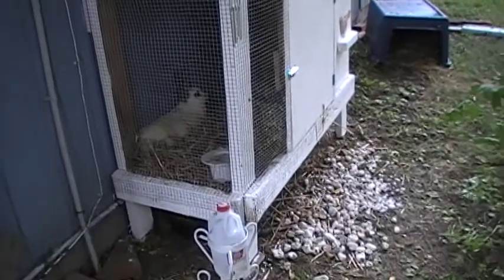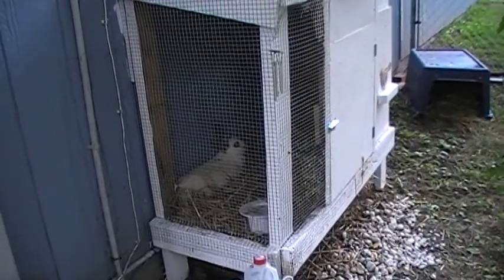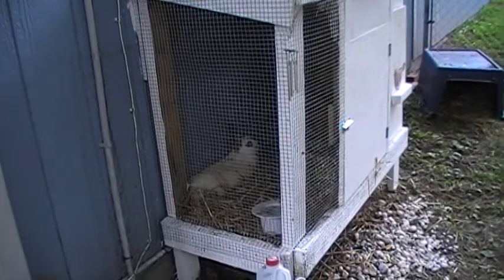Alright, y'all. Just wanted to show off our little sun bunny lives here. Posh bunny Hutch.